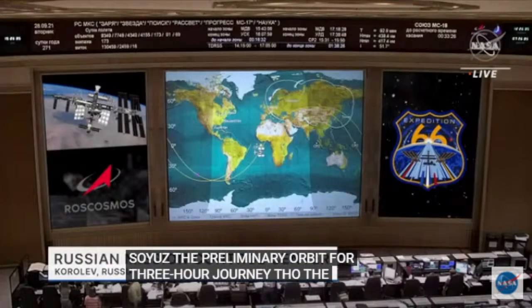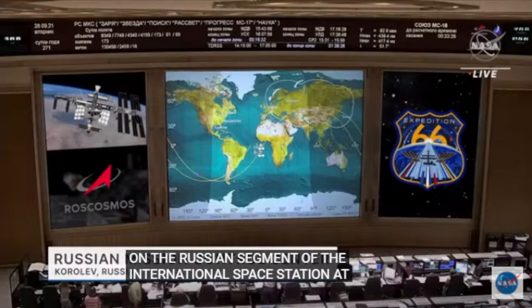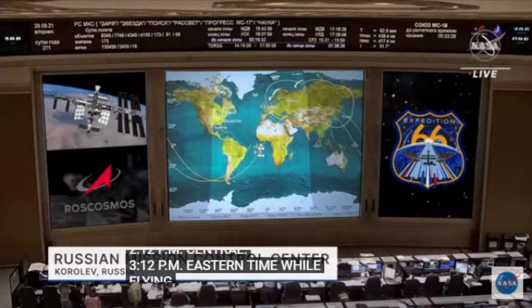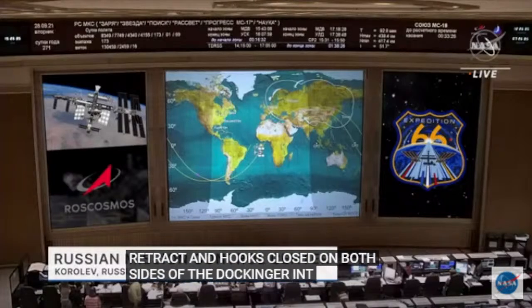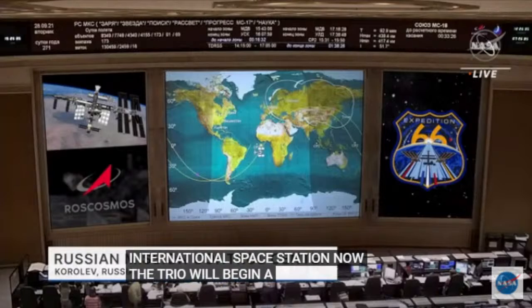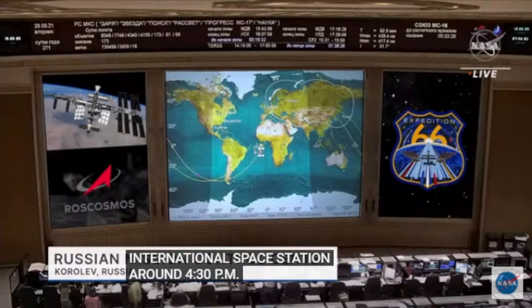Soyuz docked to the pre-shell module on the Russian segment of the International Space Station at 2:12 p.m. Central Time, 3:12 p.m. Eastern Time, while flying over eastern Kazakhstan. The docking probe on the Soyuz retracted and hooks closed on both sides of the docking interface to form a hard mate between the Soyuz MS-21 and the International Space Station. Now, the trio will begin a series of leak checks, which should result in the opening of the hatches between the Soyuz and the International Space Station around 4:30 p.m. Central Time, 5:30 p.m. Eastern Time this afternoon.